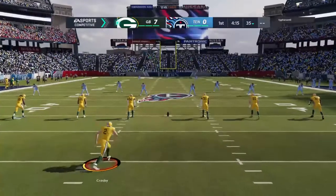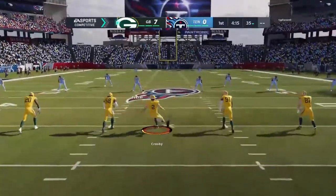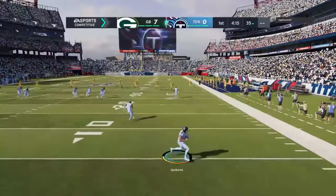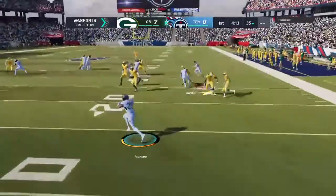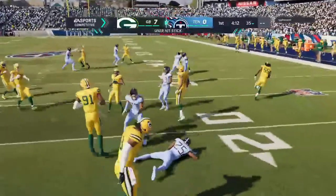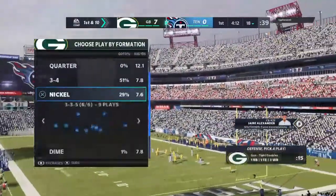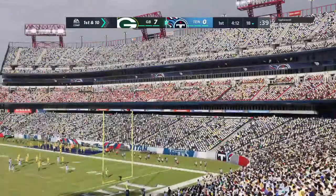Now after the touchdown, here's Crosby to kick it away. Adoree Jackson on the return. And he had no room to run as he's tackled down inside the 20. The Titans take over 1st and 10.